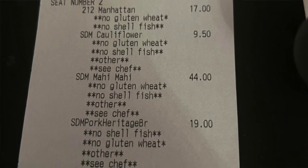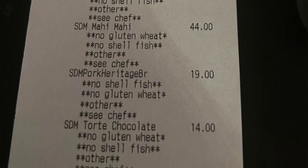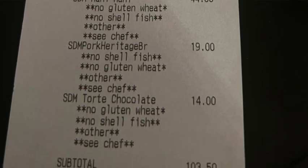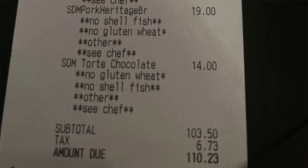So we've got a copy of the bill here. So this is just me, and this is before an annual pass discount. So you've got the Manhattan that was $17, the cauliflower at $9.50, the mahi-mahi at $44, the appetizer, the pork belly at $19, and then the chocolate tort at $14. So there's no gluten wheat. There's something else they had to do, I guess, to it, but I've got the dessert option here sitting on the ground. So it's $110 before, and then when I tip, once they give me the difference, I'm going to tip on the full amount. But I'm sending that off to her to make a copy.